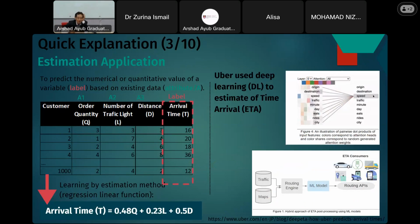And second, estimation. Probably all of you are familiar with estimation itself. It's a kind of creating the formula. And probably as you can see on the right, although again Uber creates a more sophisticated version, like Amazon's recommendation, in principle what they are doing is estimation.